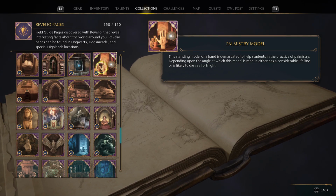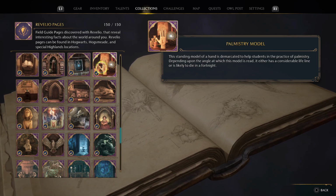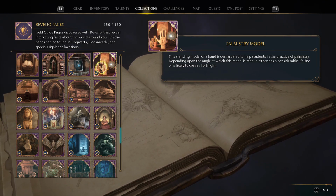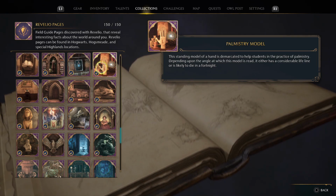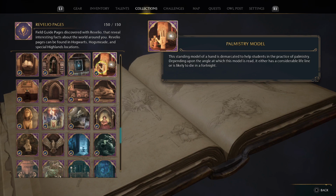A palmistry model. This standing model of a hand is demarcated to help students in the practice of palmistry. Depending upon the angle at which this model is read, it either has a considerable lifeline or is likely to die in a fortnight.